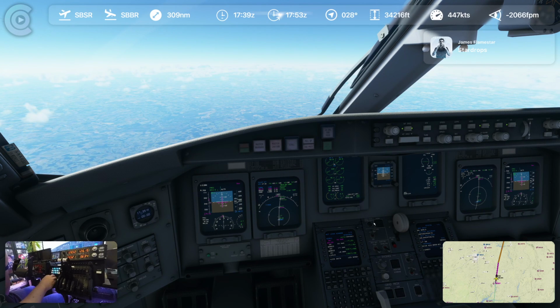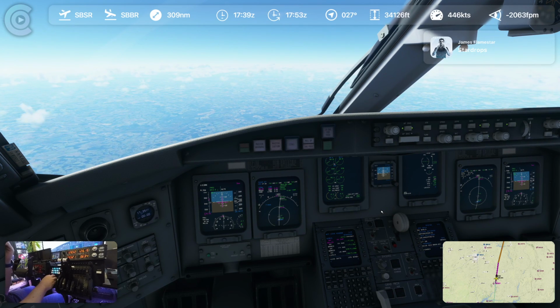Reduce speed 200 knots. 200 knots, Delta 573.